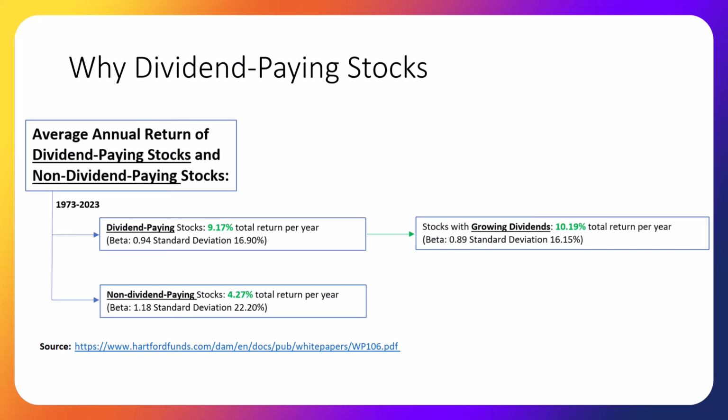The first reason we stick with dividend-paying stocks is, according to a Hartford study, over the past 50 years, dividend-paying stocks vastly outperform non-dividend-paying stocks. The total return for dividend-paying stocks has been 9.17% per year, but for non-dividend-paying stocks, average return has been much lower at 4.27%. The study is updated each year and was recently updated to include last year. So go check out the source link that I include at the bottom of the screen.